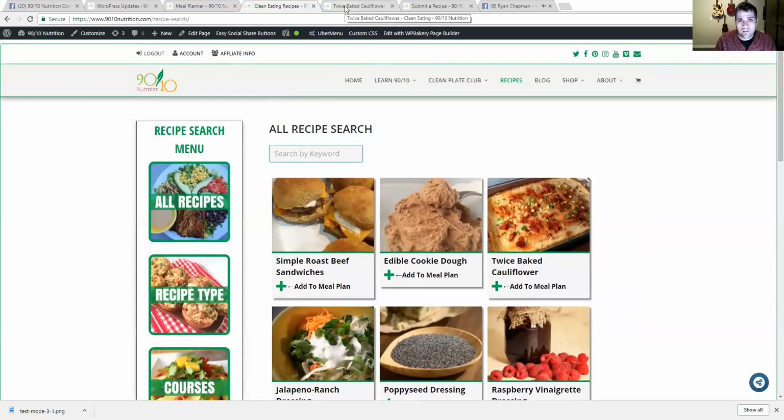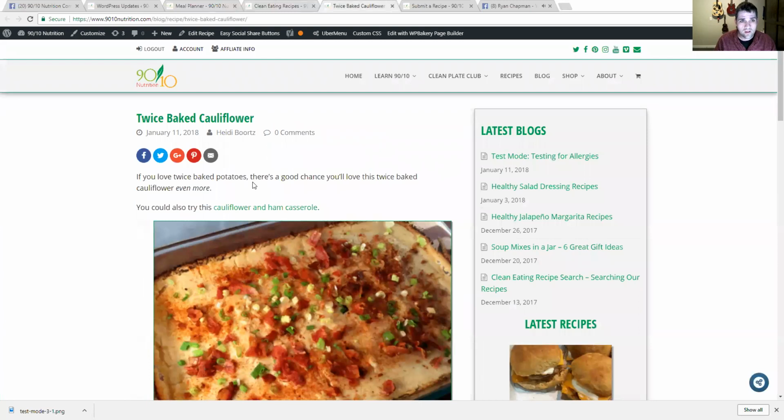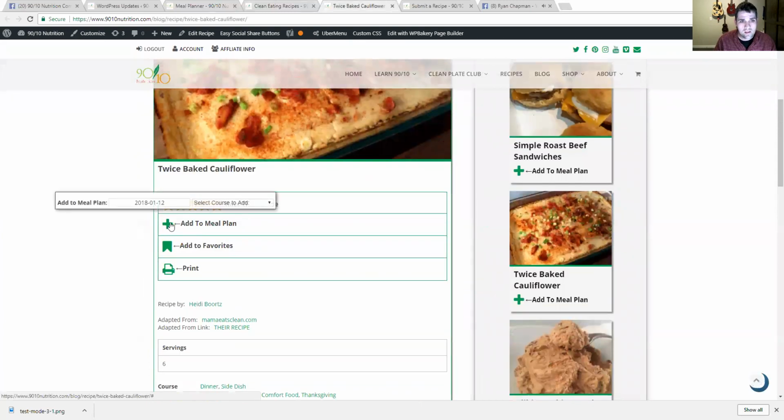Another way to do it is if you're on the actual recipe. So if I was to click on this twice baked cauliflower here to go to the recipe to actually see it, I've got it open in another tab here, right? Here's the twice baked cauliflower. That same add to meal plan button is right here. Okay, so you can add things to your meal plan that way.